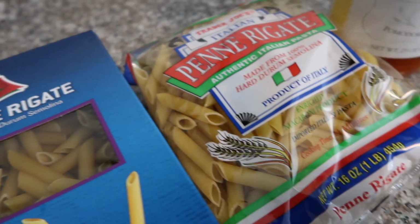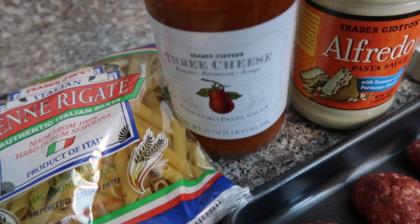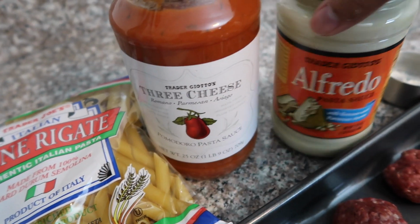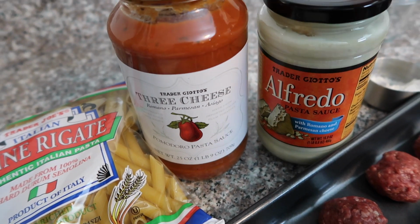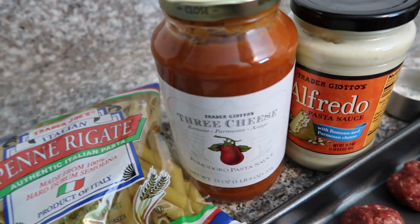Penne pasta. Dalawa yung gagamitin ko. This is from Trader Joe's. Ito ay from Aldi. And then, sa pasta sauce, usually ito yung ginagawa ko. Itong 3 cheese na pasta sauce. Tapos, nilalagyan ko ng Alfredo sauce. Kung wala naman akong Alfredo sauce, doble yung 3 cheese sauce na gagamitin ko.